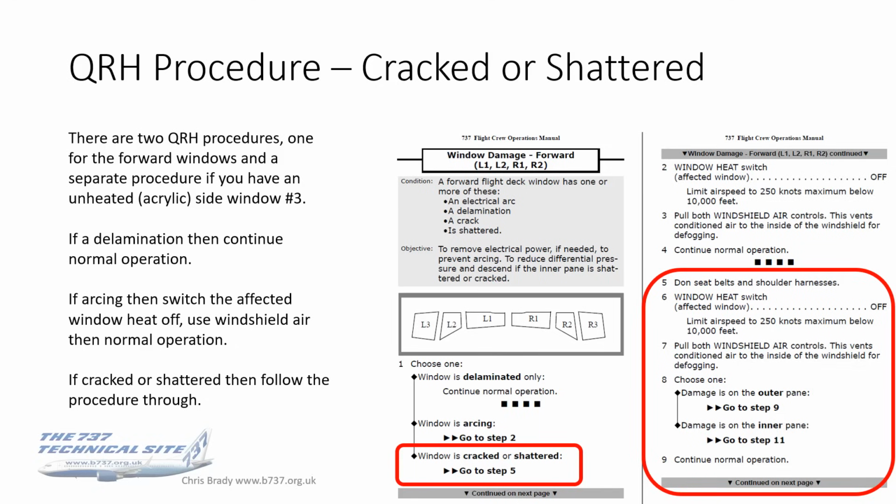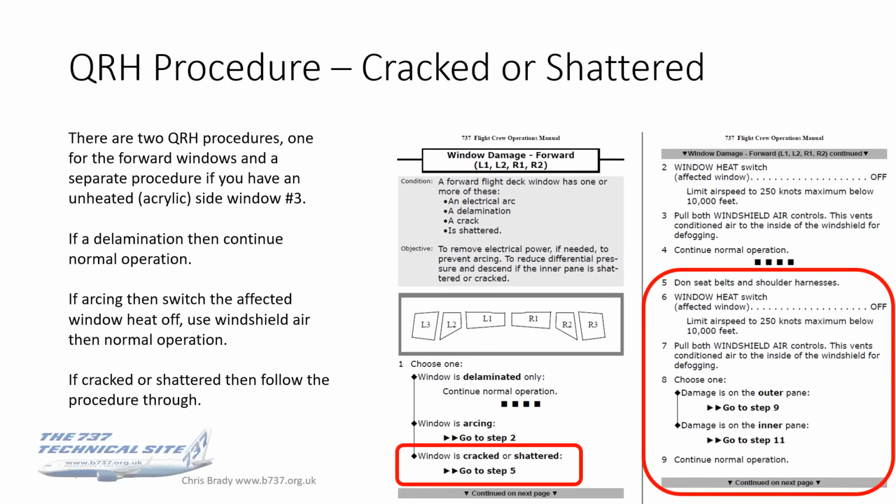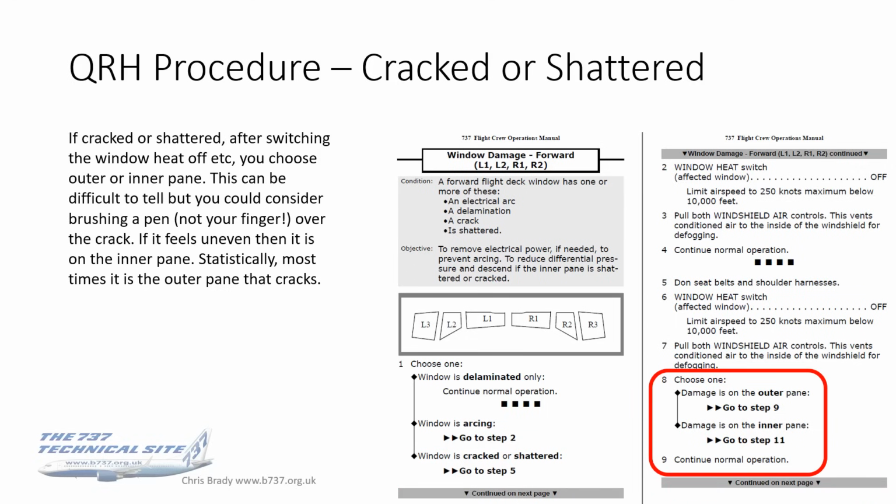And finally, if the window is cracked or shattered, then you follow the whole procedure through. So, let's have a look at that. It starts off, apologies, skipped ahead there. So you're just donning the seatbelt and the shoulder harness, switching off the window heat and pulling the window with the windshield air controls for defogging. That's what you're doing.